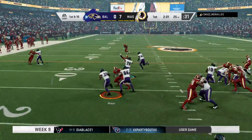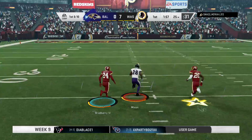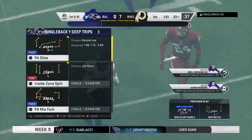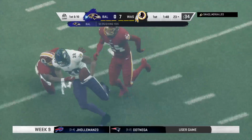We're not into December yet, but right now where we stand in first place, he's got the lane, and there he goes. And he finally goes down at the 23-yard line. It's a big play there for Baltimore. 52 yards.